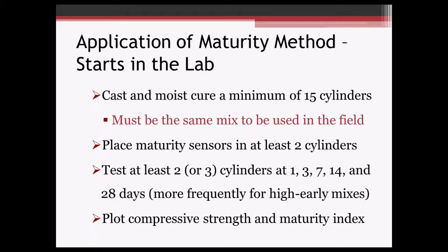We make some cylinders. We place maturity sensors in at least 2 of the cylinders, and then we test 2 or 3 cylinders at multiple ages: 1, 3, 7, 14, and 28 days. And then we plot the compressive strength and the maturity index. We get those maturity values from the sensors that we put in the 2 cylinders.